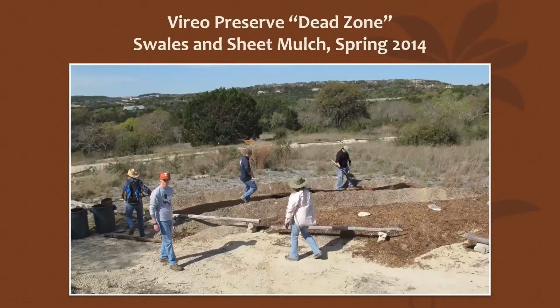Okay, so a couple of examples of what we've done with restoration work. This is at the Vireo Preserve, and for years and years, I've been out there since the early 1980s. We always call this area the dead zone because since 1940, you look on a map and it's just like this dead zone. It's just caliche. So 1940 is our earliest aerial photographs, and it could have been, you know, even 20 or 30 years before that. It could have still been caliche. So well over 100 years of just not coming back on its own.